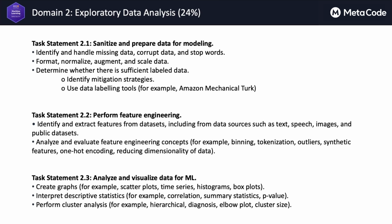You'll need to normalize, scale, and format your data correctly. Another key area is feature engineering. This is where you extract useful features from the data that will help improve your model's performance. You might be asked about techniques like one-hot encoding or dimensionality reduction. The idea is to transform raw data into features that can be fed into your model, which can sometimes involve a lot of trial and error. But it's also where you can be most creative.